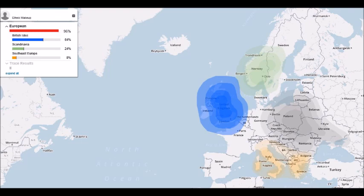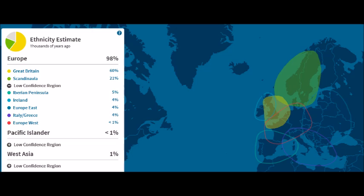Okay, so now the AncestryDNA test shows 98% European, which is very similar. It shows 60% Great Britain, which is very similar to the ftDNA test. And if you add in the 4% Ireland, technically I think it would be a match, because that would also be considered a British Isle. And then it's also got 21% Scandinavian, which is very similar to the 24% from the ftDNA test.